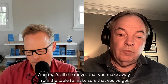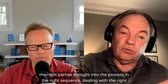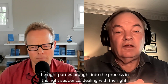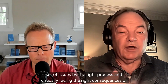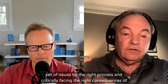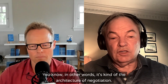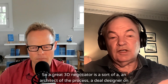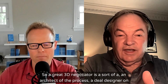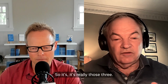And that's all the moves that you make away from the table to make sure that you've got the right parties brought into the process in the right sequence, dealing with the right set of issues by the right process, and critically facing the right consequences of no deal. In other words, it's kind of the architecture of negotiation. So a great 3D negotiator is an architect of the process, a deal designer on the substance, and a tactician with respect to the people. So it's really those three.